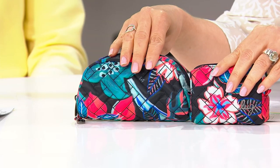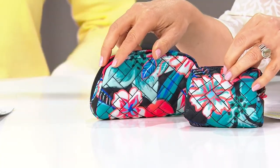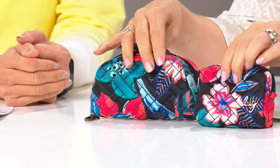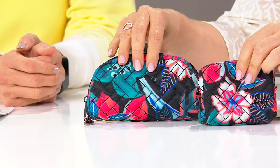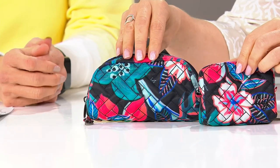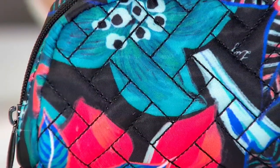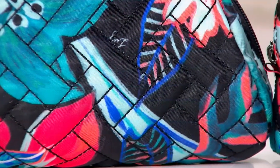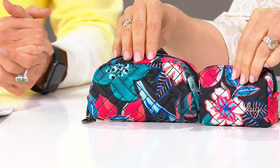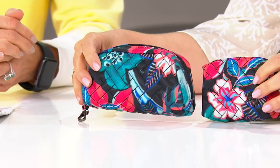We have the Resort Tropics. That's the color that we're seeing here. Oh, and that's it. Wow. That's what we have remaining. There goes the colors. They go very quickly. This one's great because it has that black background, and then you get those bright pops of coral and green and teal. And you can get really creative with these two pieces. Your item number is F26613.